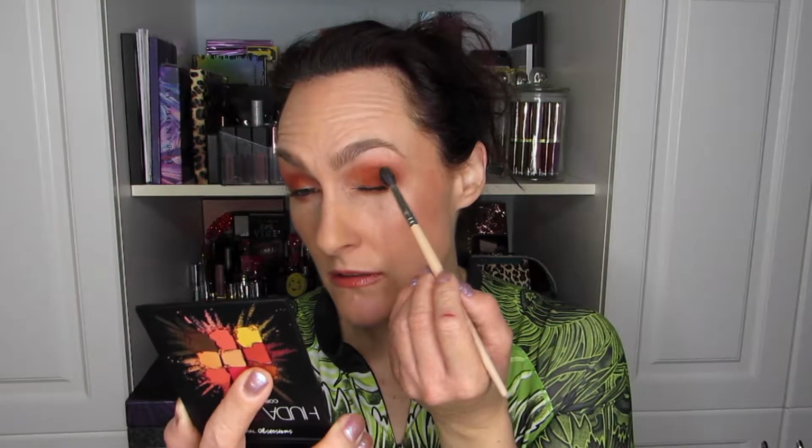And I'm going to use a different palette for my brow bone because I just find that there isn't a light enough shade in here. This is the color I'm going to be using. Hopefully that doesn't mess it up. Okay, really nice.